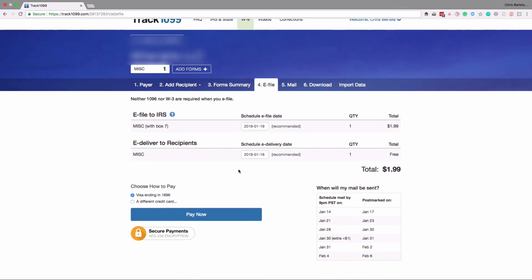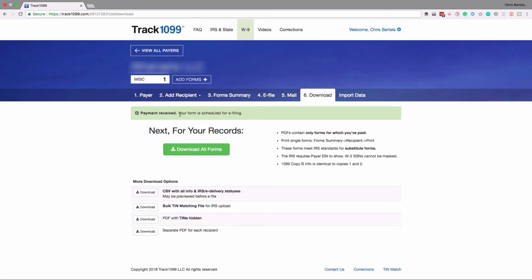Okay, so in this instance, we're only filing one 1099, so the cost is $1.99. We're just going to hit Pay Now. Okay, so this is just basically telling me that the form is scheduled for e-file. You can log in a couple days after this and make sure the form has been accepted by the IRS. A copy of this 1099 is also being emailed automatically to the contractor. And in order for the contractor to get it, they enter in the last 4 digits of their social security number. There's also, I should add, a service to physically mail it. So if you want to be absolutely certain that the contractor received it, you can also, for an extra fee, mail it.